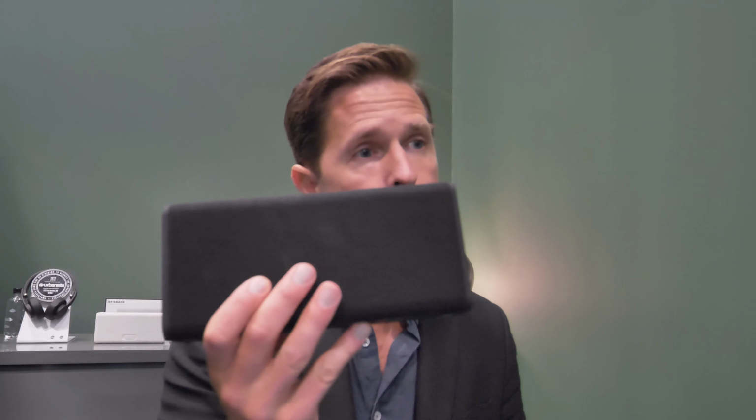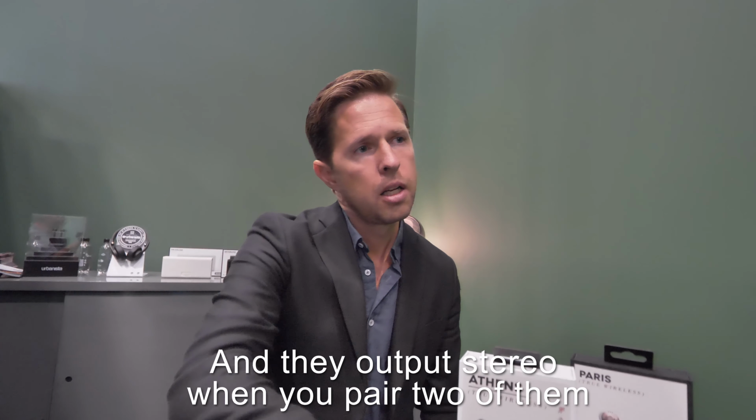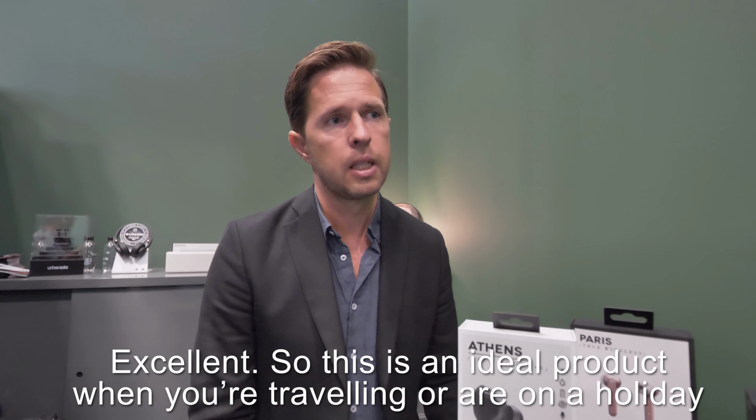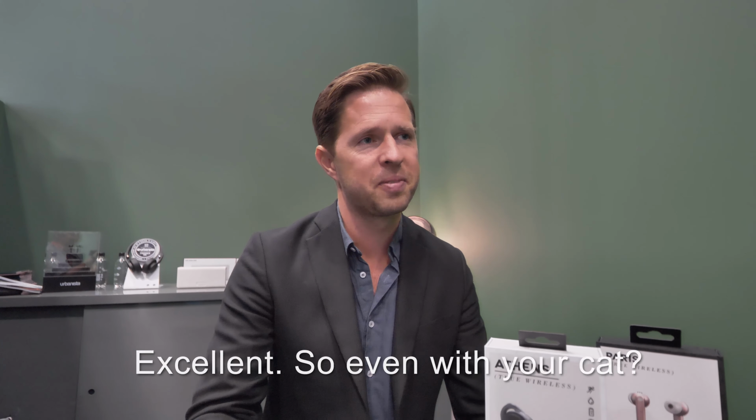This can also be connected together, so when you're having your small party or you're at home watching telly, it's a perfect companion. And they output stereo when you hear two of them. That's the benefit. It's not double mono, it's stereo, and I think that makes the whole difference to the sound experience, and it gives a fulfilling sound. Excellent. So this is an ideal product if you're traveling or you're on holiday. And if you have a wet trip in Scotland, for example, they are IPX5, so they can take a shower without a problem. Excellent.